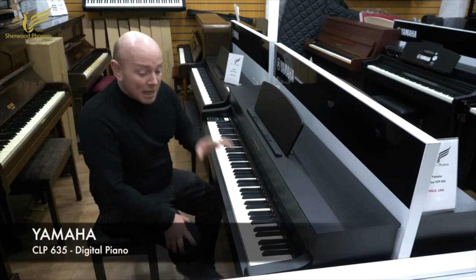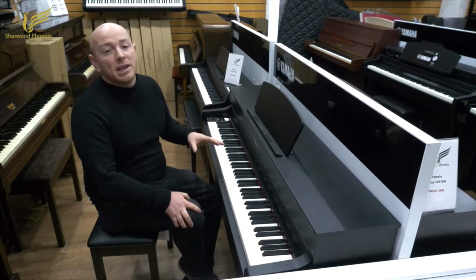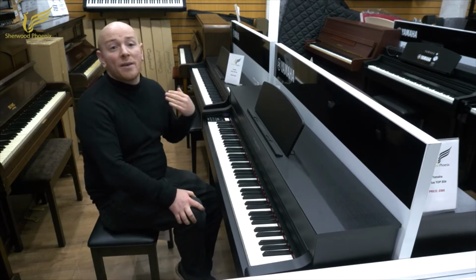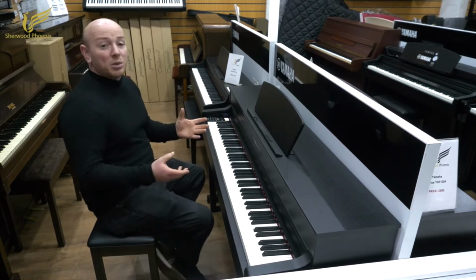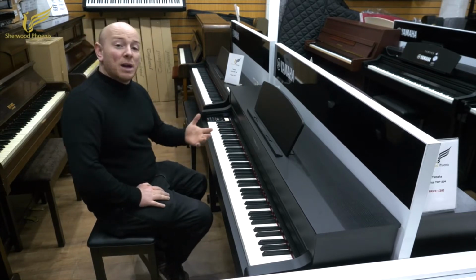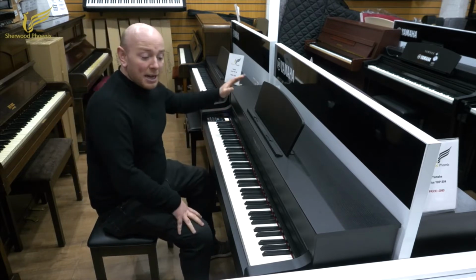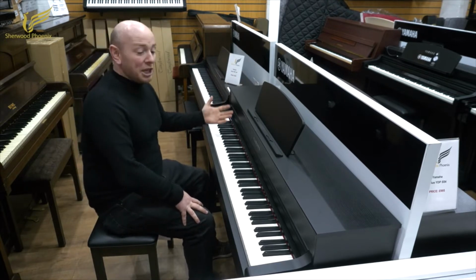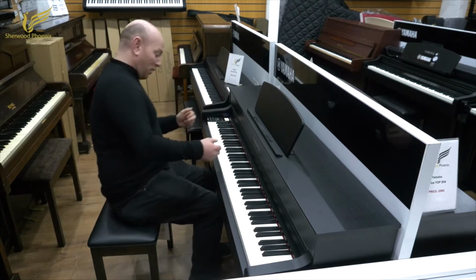Yes, today this is a Yamaha CLP-635. We're currently doing a big digital piano clearance as we're moving our showroom to a new showroom where we're going to have over 50 digital pianos. We've actually currently got all of our digital piano stock up for sale at crazy low prices just to clear the stock, so you're going to get some bargains. Also, the benefit of buying something in an ex-display situation is that the piano will already be built as well. Let me play it over to you. Here we go.